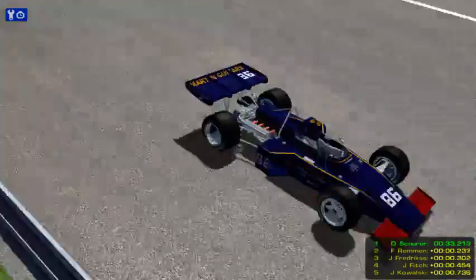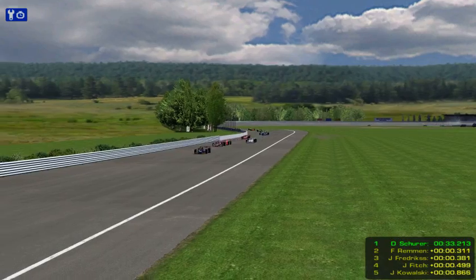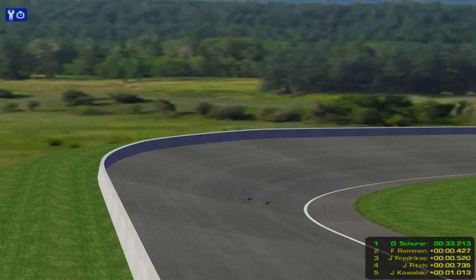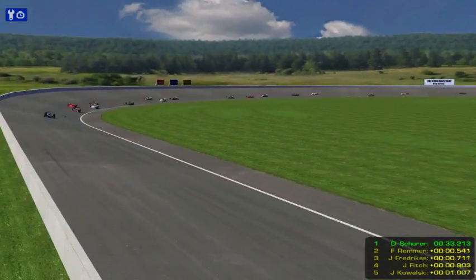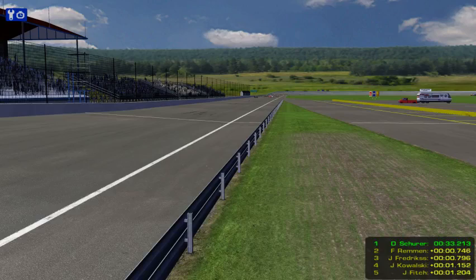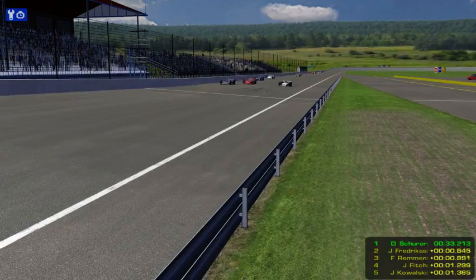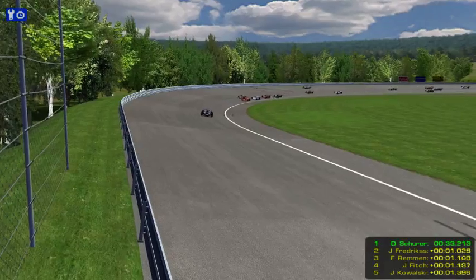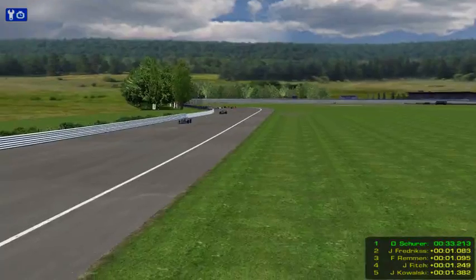With a few side by side behind, but it looks like everyone got through 1 and 2 successfully. We have François Remet managing to get by Jakob Fredriksson, so Remet up to second, although he was a little bit sideways coming out of 5, so maybe Jakob is in with a shot here. He slips up the inside, a little bit of contact, but it looks like Jakob has been able to retake the position for the time being.